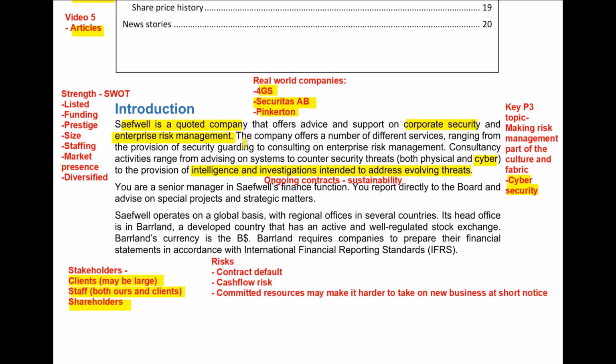You may have heard of Pinkerton from various American films, and it came out and started to get large at the turn of the last century, when the FBI was founded as well. So there's a lot of history for an organization like that.